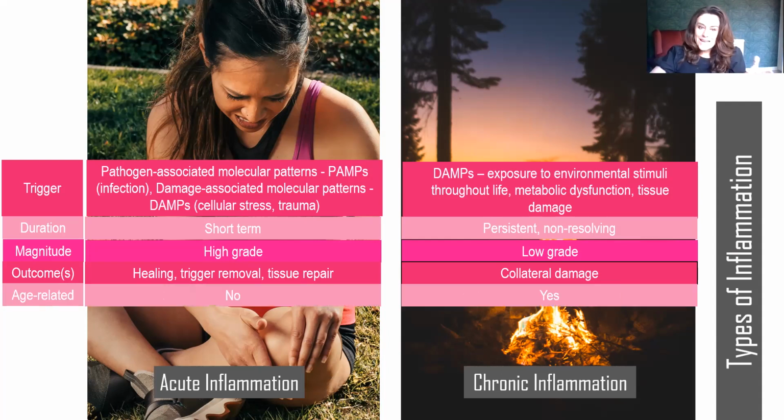And then, is it age-related? With acute inflammation, no, because if you fall or you get a bug, you can be a baby and you can be 100 years old. It's not age-related. Chronic inflammation is age-related. The older you get, the worse inflammation gets. And you've got chronic inflammation, and you're adding on kilograms, and you're adding on chronic diseases, and you're adding on lifestyle choices that aren't good on top of age, that impacts that low-grade chronic inflammation and what that looks like.